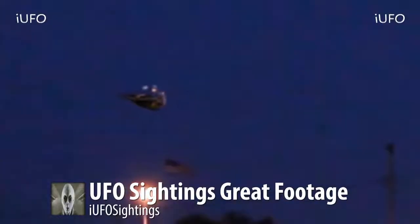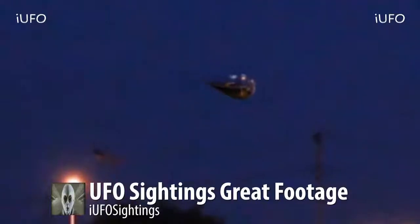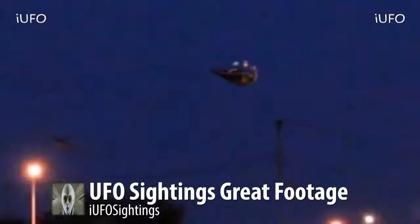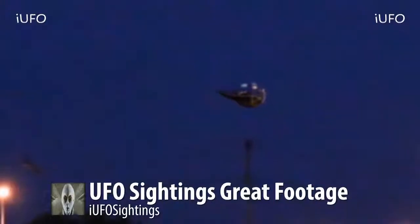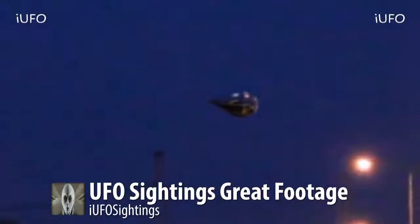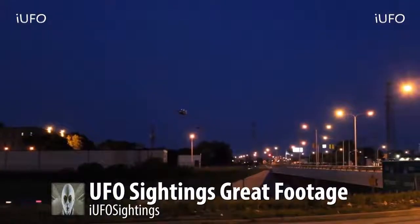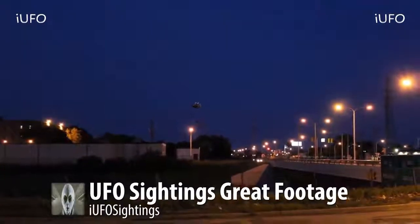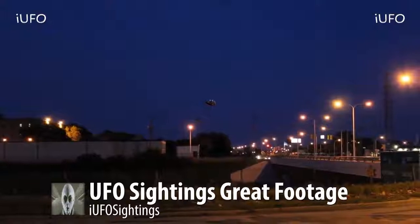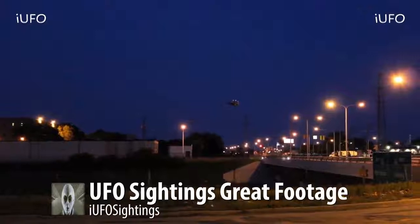This is the craziest thing ever. You can tell the top is like see-through. Man. What is this thing? Like I said, guys, this is one of my favorite clips. When I saw this thing, I was like, that looks like a spaceship. I mean, just crazy. It's reflecting the lights. Man, just excellent footage, guys. Excellent footage. Obviously, in Michigan, over the 696 freeway. At the off-ramp, he's standing there.